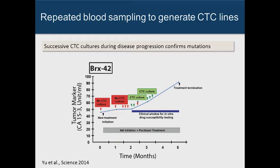The other point of this slide is to show you that this is the window we're talking about. So from month 2 to month 5, this is when the clinicians don't know what to treat the patient with, the tumor is getting worse, and in this case, ultimately, the patient passed away. So if we're talking about preclinical diagnostics, we often have a window that could go from 2 to 6 months when we don't know what to do, and this kind of information would be helpful, but it had better happen quickly because, again, the patient is getting quite sick.